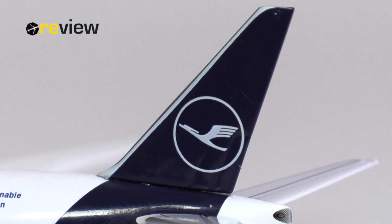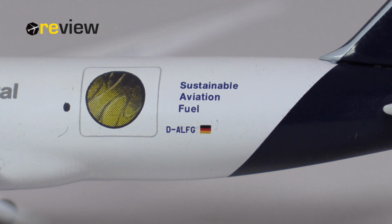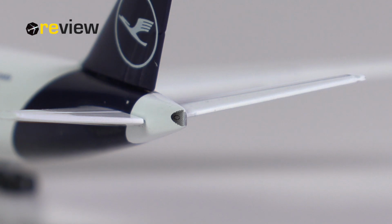Starting off with the tail section, where on the vertical stabilizer we find the Lufthansa branding. On the horizontal stabilizer we have some details printed on, and on the fuselage we have the main cargo hatch, the full registration code of the aircraft and the German flag. More about the other details a bit later in the video, because towards the very tail of the aircraft we also have a bit of detailing around the APU exhaust.